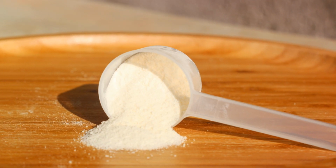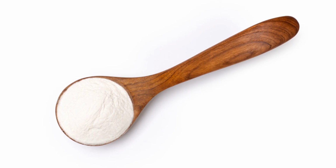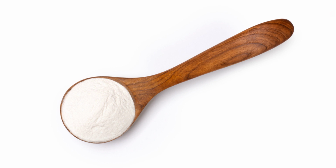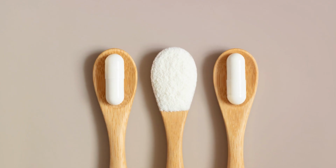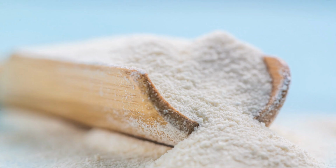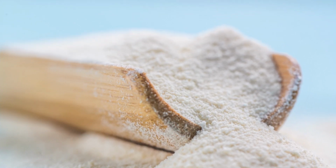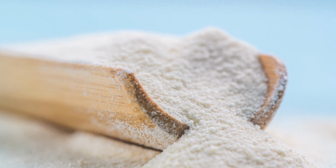It's packed with antioxidants that protect against cell damage, effectively working as your skin's personal bodyguard. Step 3 involves adding in 2 tablespoons of coconut oil. This is a fantastic natural moisturizer that not only hydrates your skin, but also helps to lock in the other ingredients, ensuring they're absorbed properly.